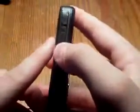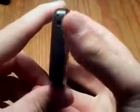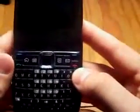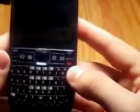It has the speaker, 3.5mm audio jack, and then the place for an SD card, and then your USB cable, micro USB, and then your Nokia charging port. But there's no volume rocker, and the end call button also doubles as your power button.